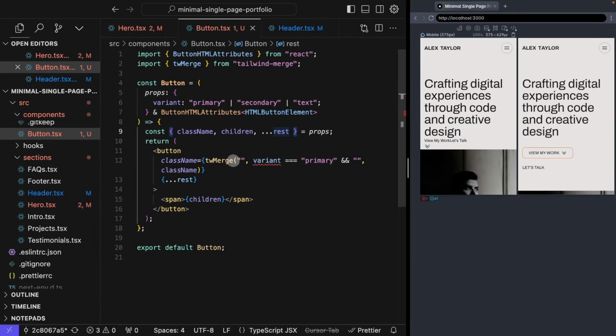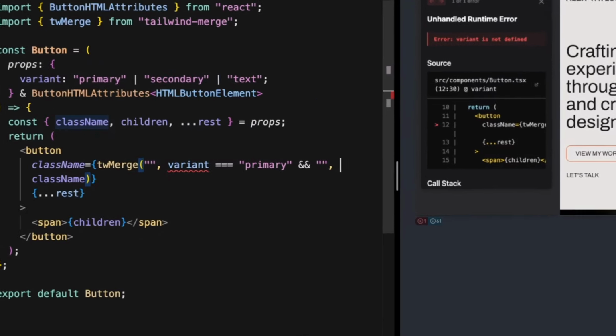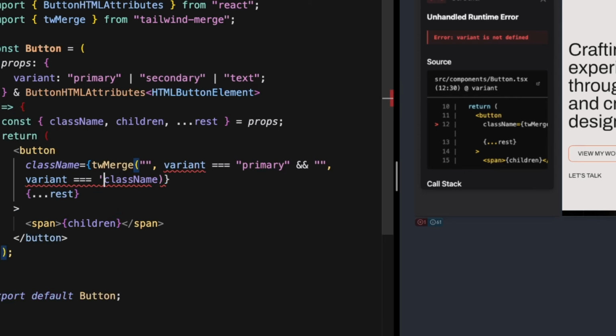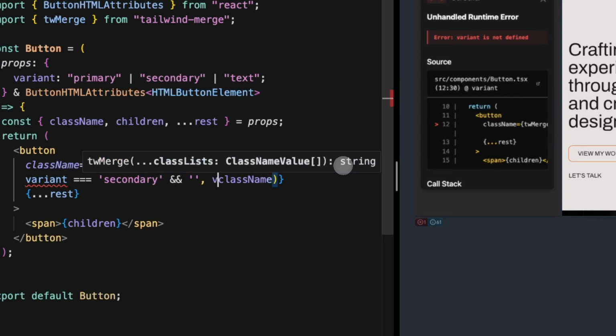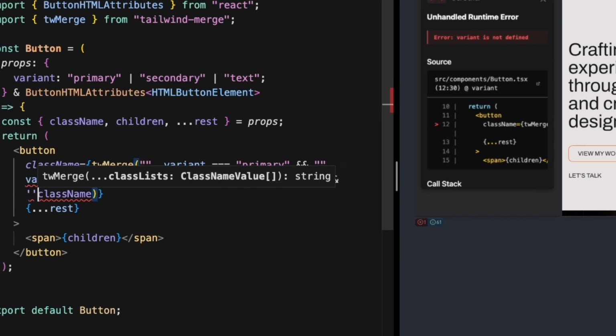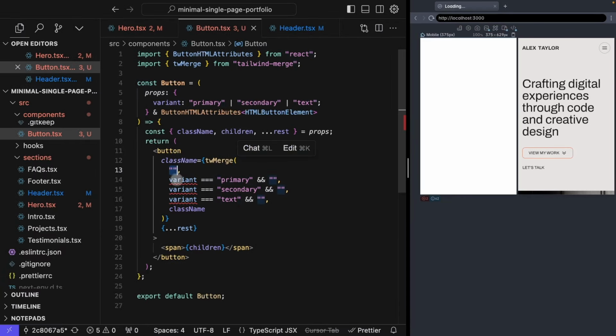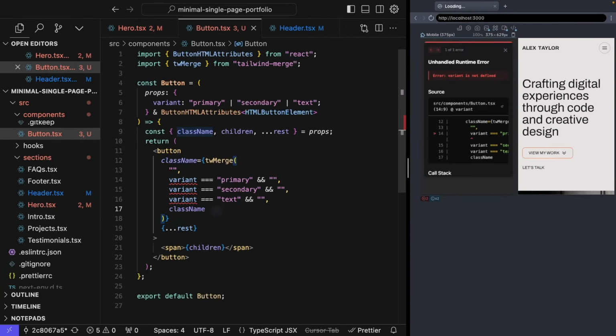So what you can see is that we have default classes. We have if our variant is equal to primary, we're going to apply this, which is an empty string right now. We don't have any classes for that yet. If our variant is equal to secondary, we can apply some different classes. And of course, if our variant is equal to text, then we can apply yet another set of classes. But each one of those can go ahead and override what's our default, and our class name can come in and override any of those. So we have this sort of waterfall pattern, the same thing that CSS usually allows us to do. We have that available to us.